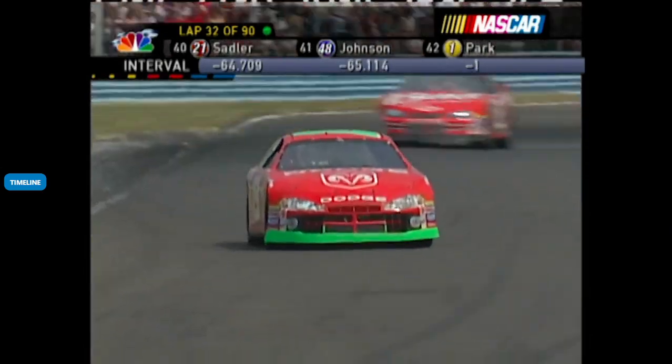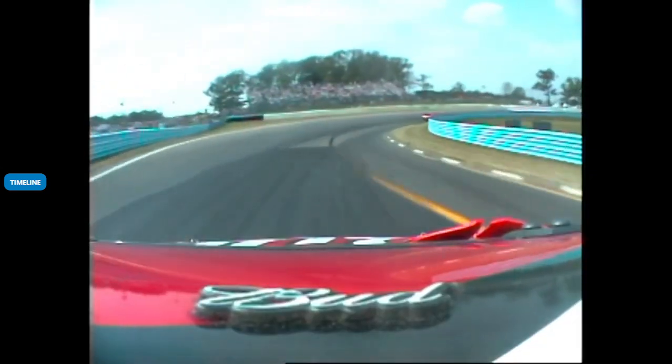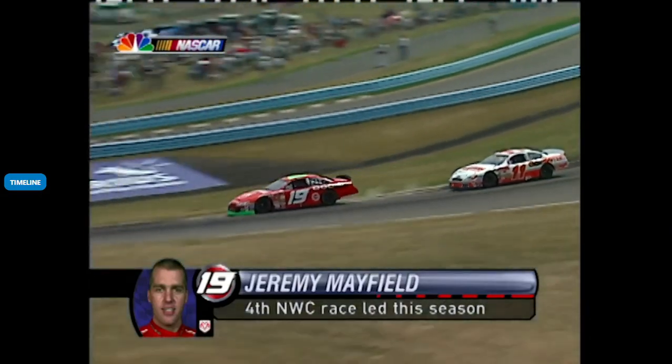Jeremy Mayfield is out in front. He's had only 2 top 10 finishes this season. His team with a little early strategy play to get track position at Watkins Glen. Sirius Satellite Radio at the Glen is the name of today's race. It is being led by Jeremy Mayfield, driving one of Ray Evernham's Dodges. He and 11 others pitted at lap 11 under the only caution of the event so far.